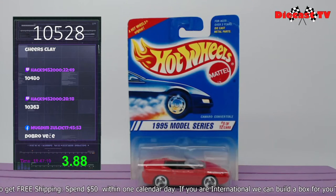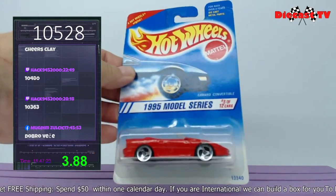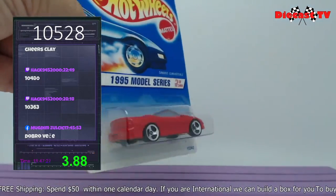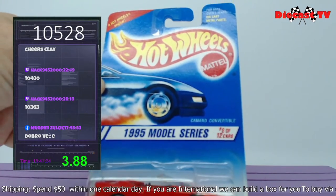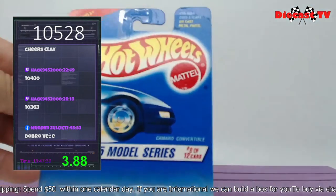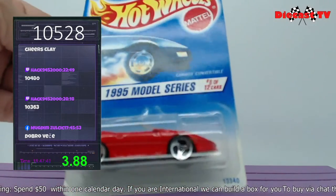All right, guys, check this one out. 25, 26-year-old card. Look at this. 1995 model series, the Camaro convertible, number 8 of the 12. There we go. Card's in great shape for the age as well. Great shape. Little bit of a blemish right there on the top, but not torn. So 1995 model series Camaro convertible.